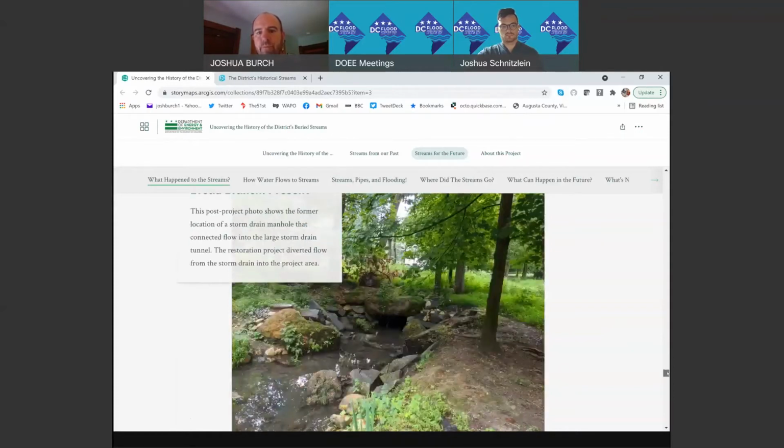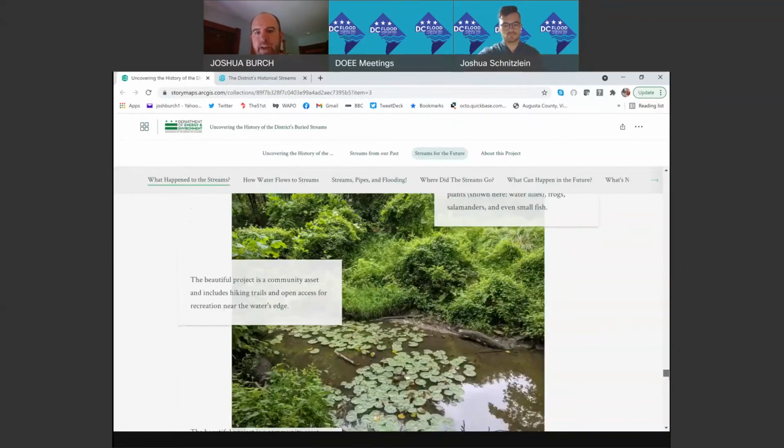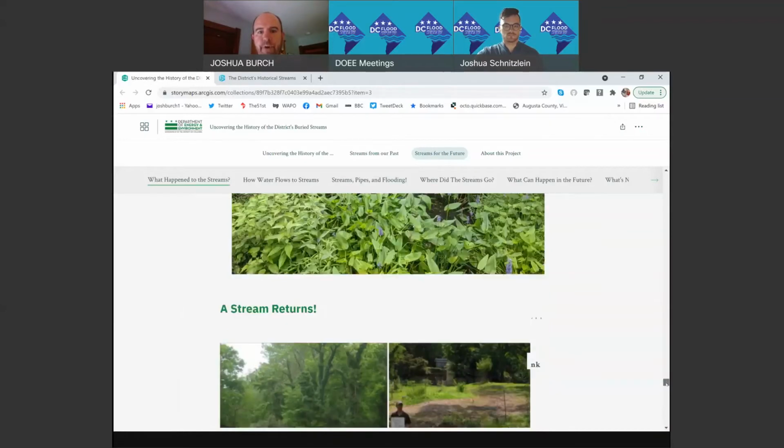And then this is part of the project where there's a pipe underneath that large boulder. We daylit some of that, and we actually created a stream in that area where it had previously been piped. And so then this is sort of a before and after shot of that.